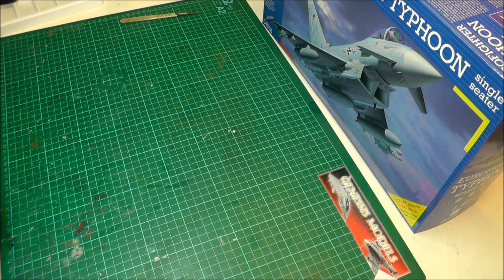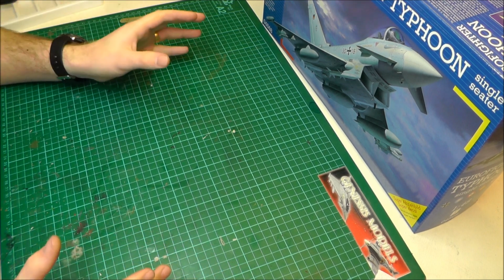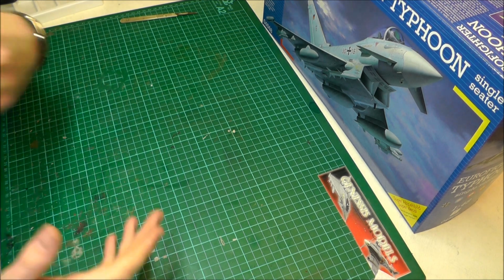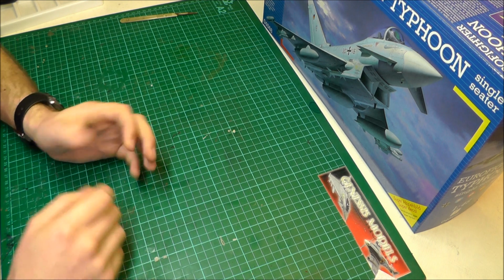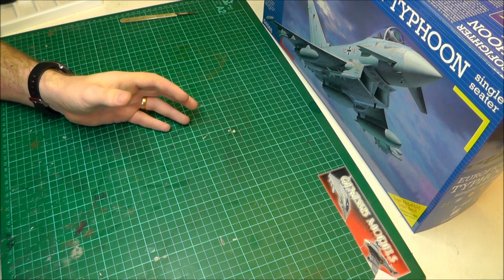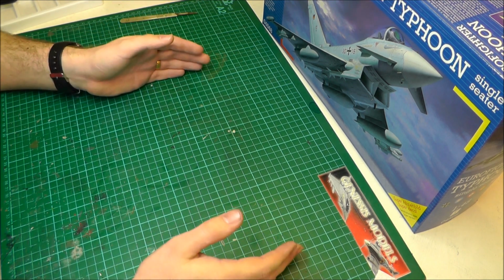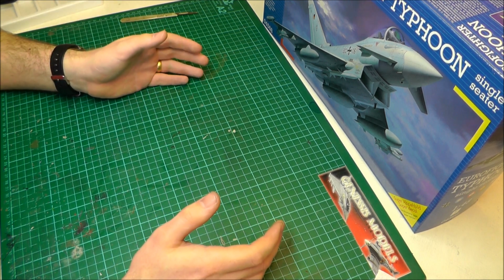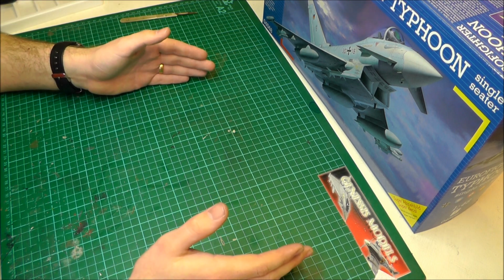Which then comes to the final conclusion if it's recommended or not, and I would have to say this kit is recommended. Definitely recommended. I know I've harped on a bit about having to do a bit of rescribing, and the flash and one or two fit issues, but it's still got a heap load of nice detail. It's a decent jet, a pretty big model, heaps of weapons, heaps of decal markings, really nice decals, and for £20, you cannot go wrong.